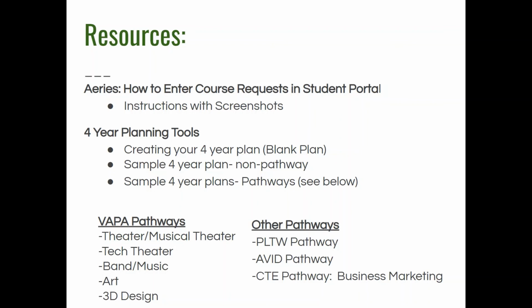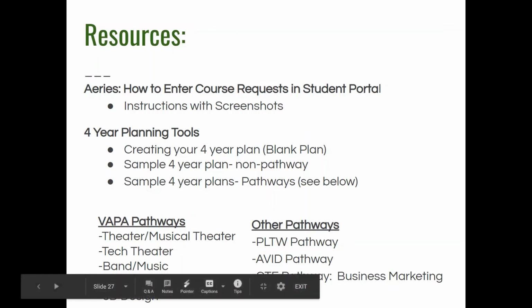So we have one with non-pathway courses and then another with pathway courses, and these are linked below. We have our BAPA pathways and then our other pathways. So feel free, and we do encourage you to use this as a resource and use our links going forward as you continue your planning for course selection.